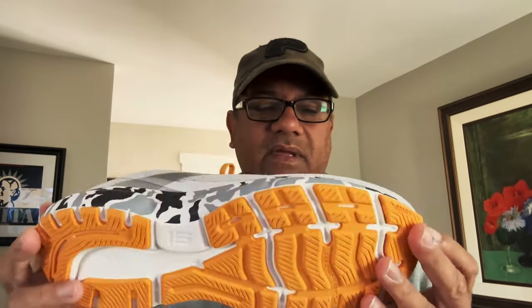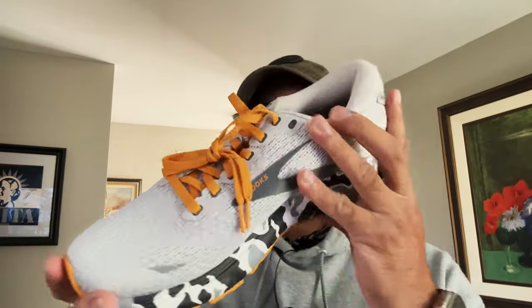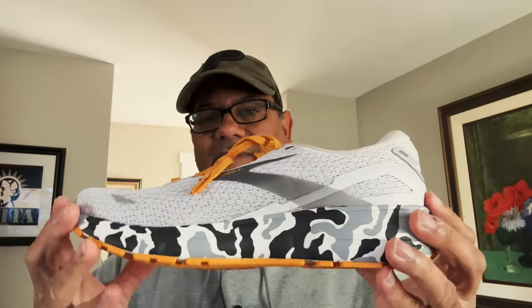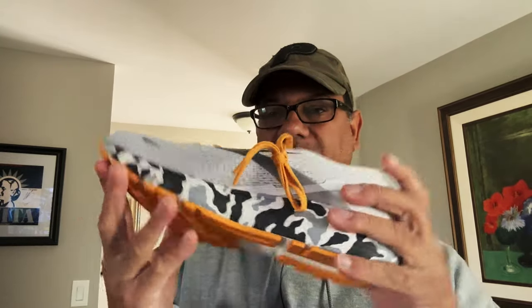But I am a sucker for marketing and I am a total sucker for camo. And these just fit the bill. Nice. You know, they kind of look more gray to me than white. So you've got a sort of white-gray, orange lace there. Camo down here with a touch of orange. Beautiful shoe. Beautiful. All right. Just wanted to show off.